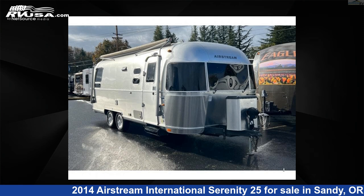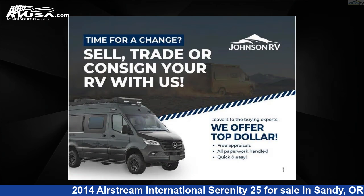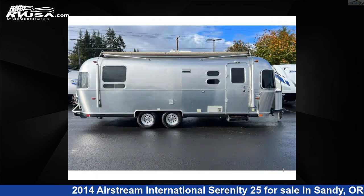This 2014 Airstream International Serenity 25 is a travel trailer RV. It is located in Sandy, Oregon, 97055 and is offered for sale by Johnson RV.